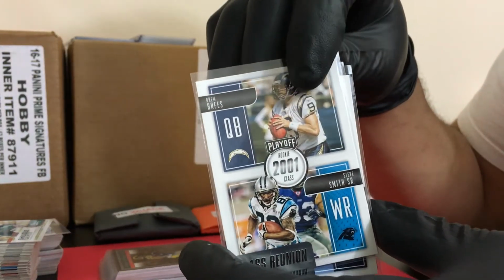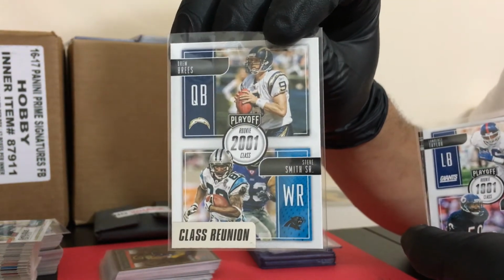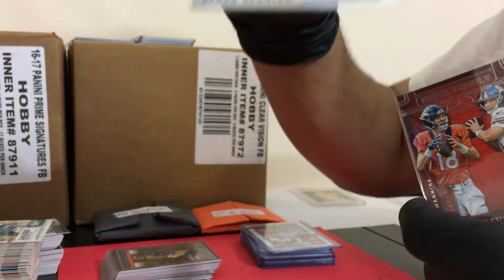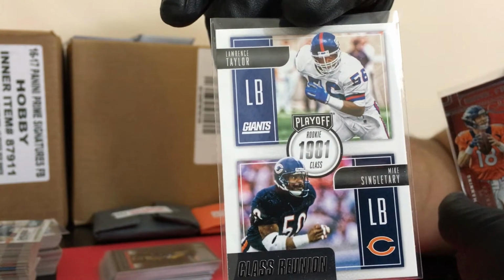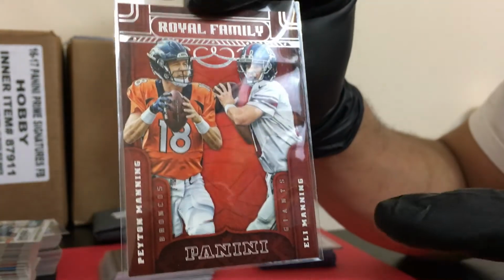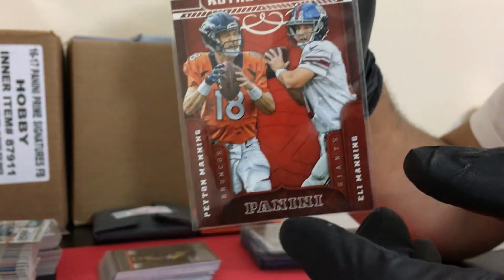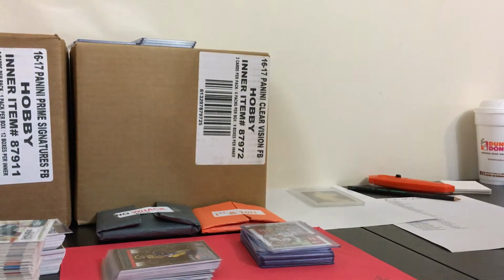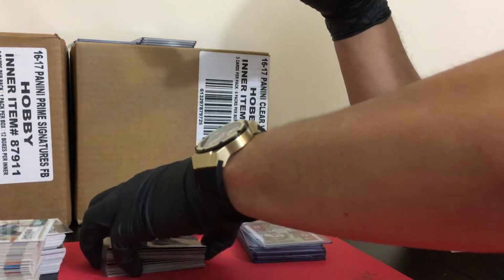All right, so we have the Drew Brees, Steve Smith Sr. This is going to Jerry. Jerry, this is going to you, buddy. This is going to Serge. We have the Mike Singletary, Lawrence Taylor, going to Serge. And lastly, we have this bad boy right here, the Royal Family, Peyton Manning, Eli Manning insert card. And this will be going to Jesse. So those are the inserts. Those are the numbered cards.